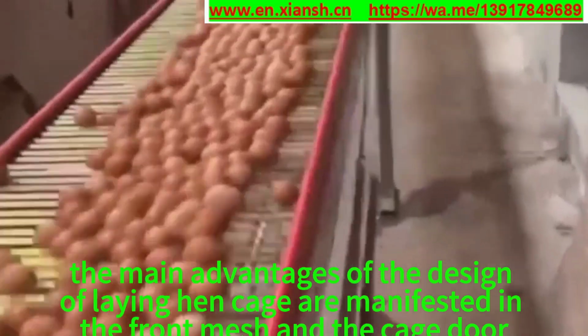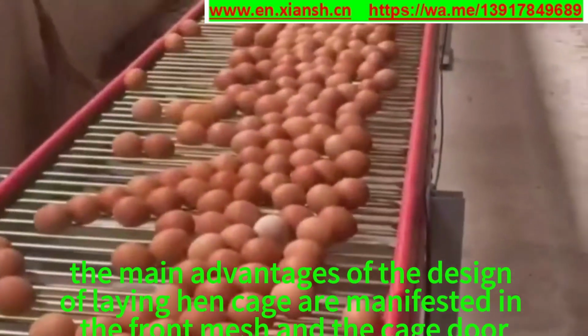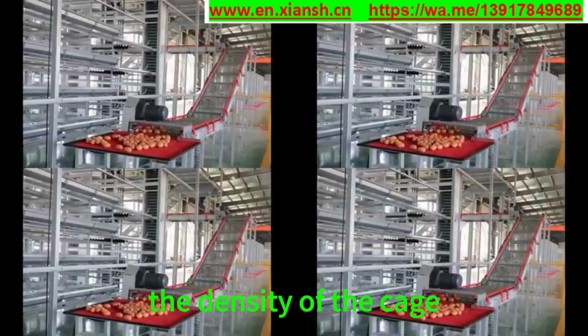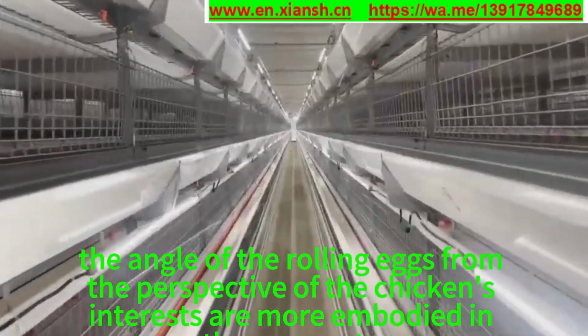The main advantages of the design of the laying hen cage are manifested in the front mesh, the cage door, the density of the cage, and the angle of the rolling eggs. From the perspective of the chicken's interests, they are more embodied in these aspects.